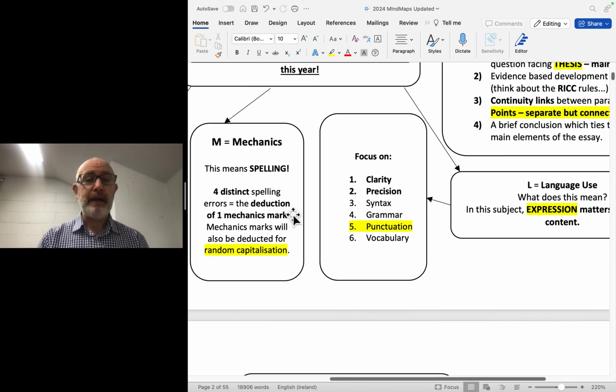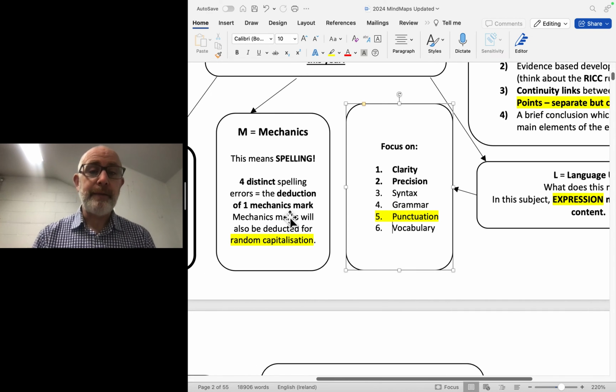And then, of course, mechanics. Mechanics means spelling and also capitalization. So many students randomly capitalize words. There's this idea that some don't use capitalization, but then there's other people who use it all the time. So, you are deducted marks for these kinds of errors. It's not something to worry hugely about, but just to be aware of. Spelling, if you have a waiver, you're fine. If you're somebody who struggles a bit with spelling, you're not going to be over-punished.